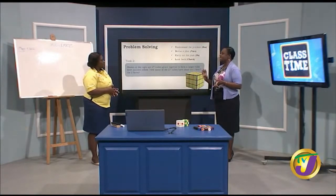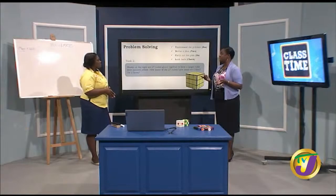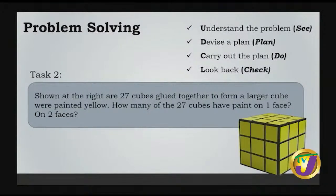We'll just look at the task and you'll get some time to think about it. The task says, shown at the right are 27 cubes glued together to form a larger cube. They were painted yellow. How many of the 27 cubes have one face painted, and how many have two faces painted?